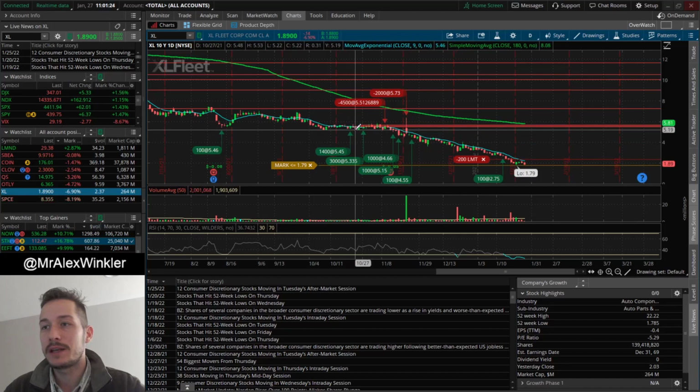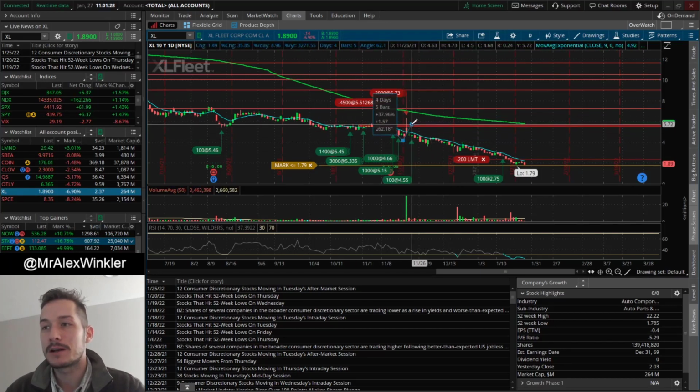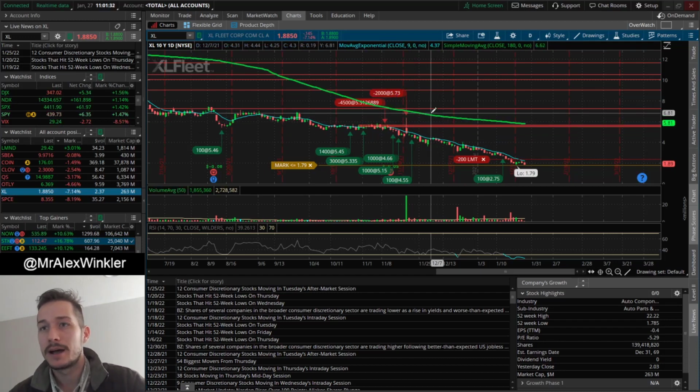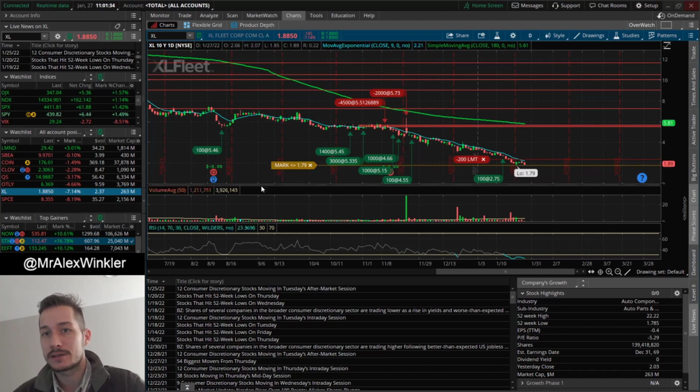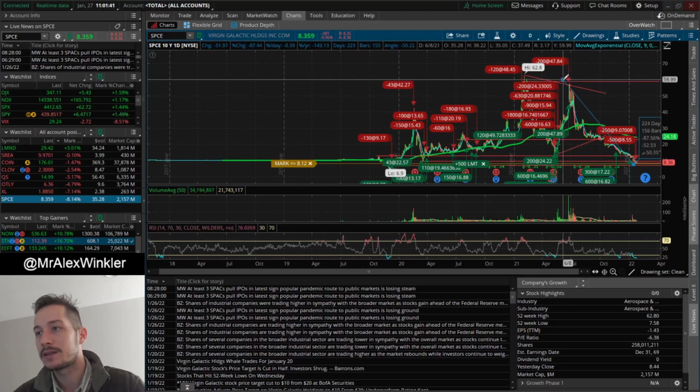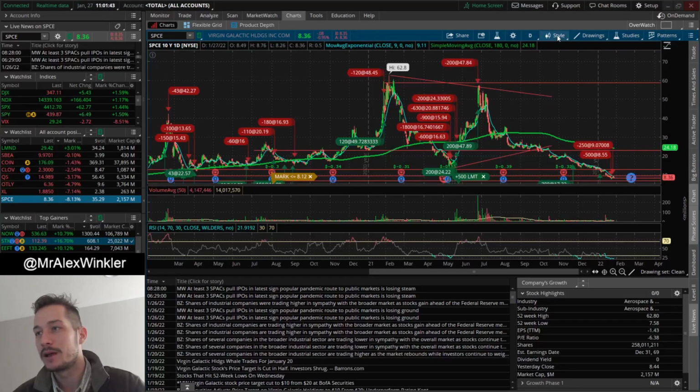So I've been accumulating where I think there's a rounded bottom. But the second we don't get that pop, I sell. And even if we do get a pop, I sell really quickly. Because if I'm up 40, 50%, I'm taking profits on these kind of sketchier tickers. Space, another ticker, just look at this sell-off on Space. Like 86% and then almost 90% from the all-time highs.